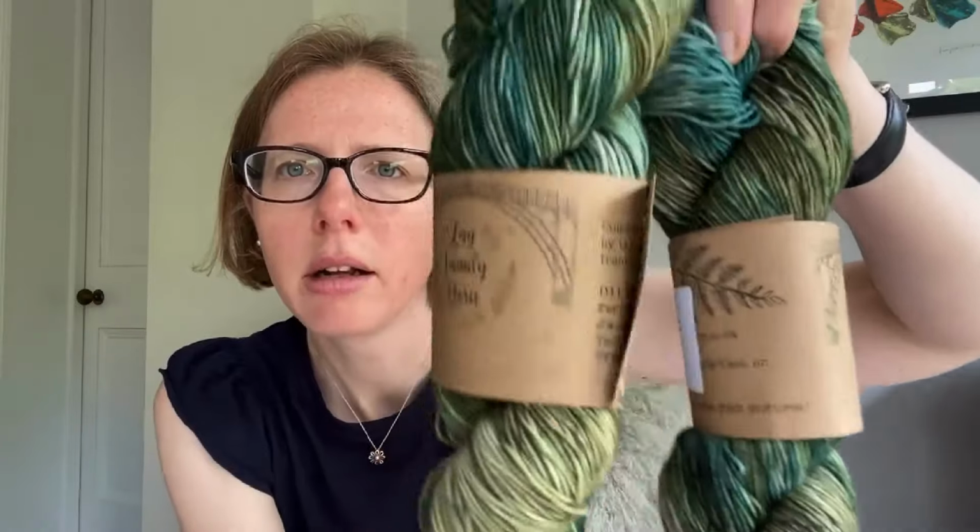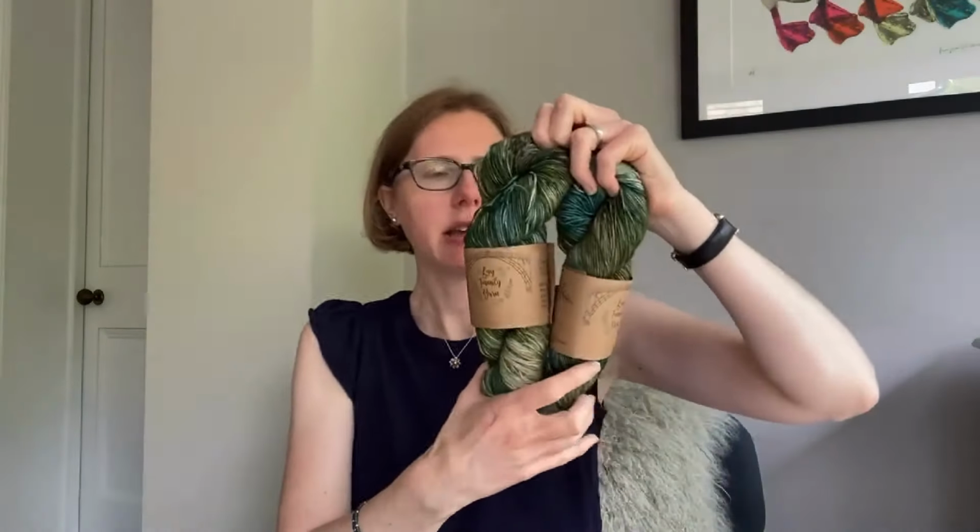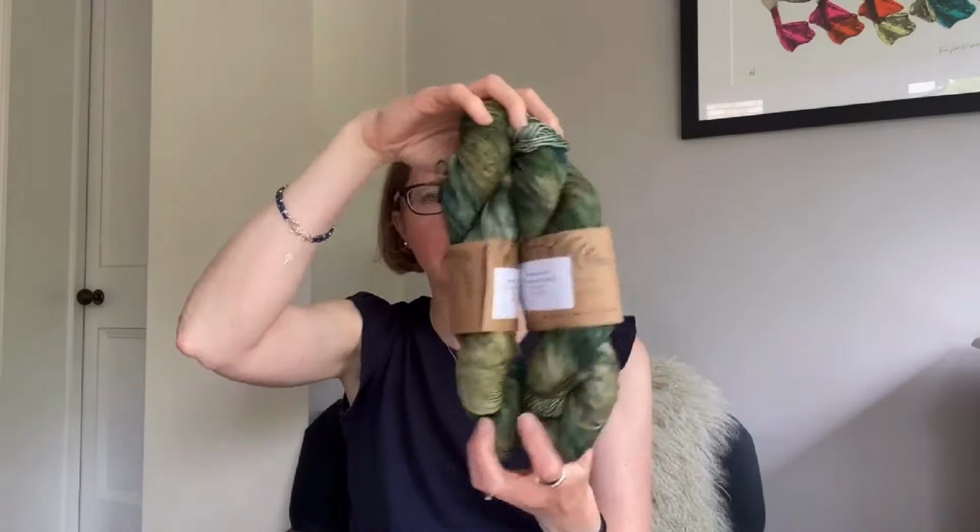So my plan for this is to make a big triangular shawl, and I want it to be a solid shawl that will keep you warm, not a lacy one, but have a really nice drape to it as well. So I didn't want it to be, this is obviously the main colour, but I didn't want it to be 100% this colour.